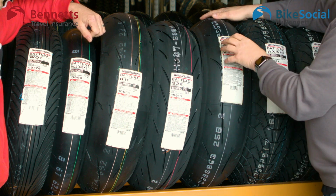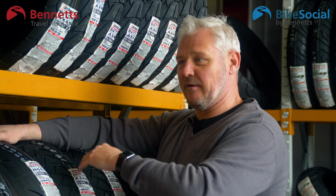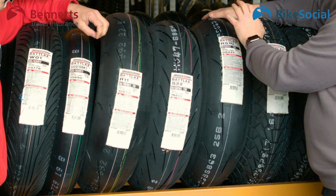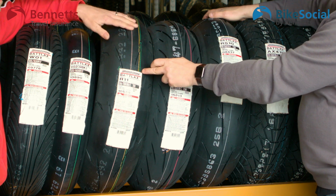So if you are doing track days and you're, like you say, at a high level of the novice, intermediate group, that will be a perfect option. Because it's designed as a road tyre, the wet weather properties will be much better than a full-on race tyre as well.